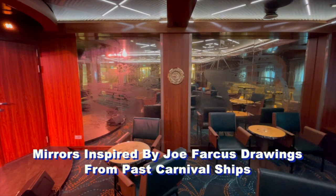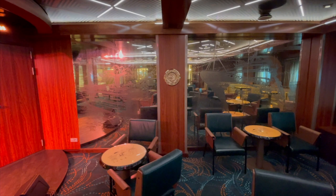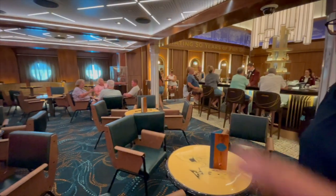So the mirrors, I don't know when Joe originally did a series of beautiful sketches of our ship. We had them in the hallways and cabin corridors on a number of ships. I know we had them on a Destiny, we had them on the Ecstasy, and maybe some others. I actually had them on paper, so we used that to have them scanned and then reproduced and incorporated into the mirrors here.